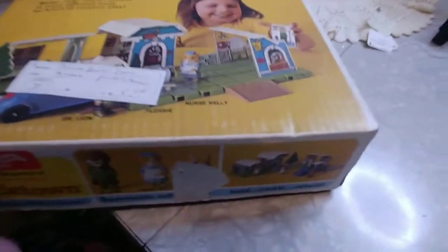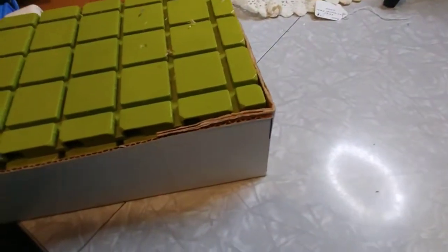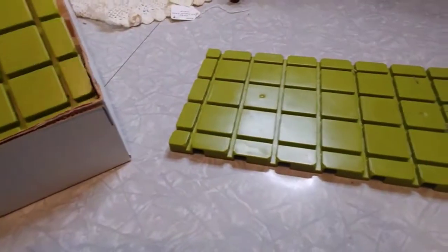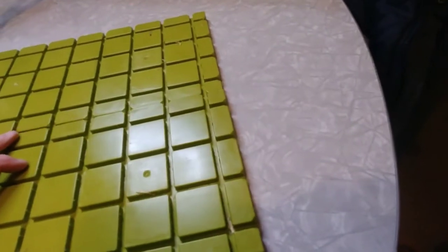So Mr. Scarry. When I saw this, I was like, oh my gosh, I have to have it. And I got it for $5. There's my ticket, so I got it for $5. Okay, now open it up, because all I saw was the box, and that's what I put my bid in on. I did not realize, now this is really dirty.